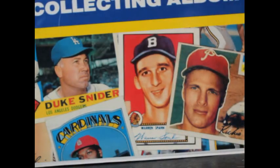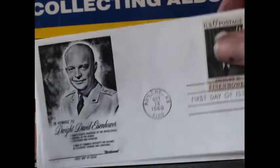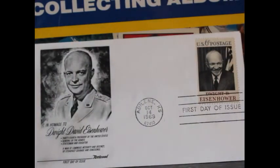Then he included two military and history related first day covers, which are cool. That one's from the Marines from 1966. So I can definitely put that one to good use and send to a Marine from Vietnam. And then one with Dwight D. Eisenhower, which I'll probably send to somebody who's part of his office. So that should be pretty cool.